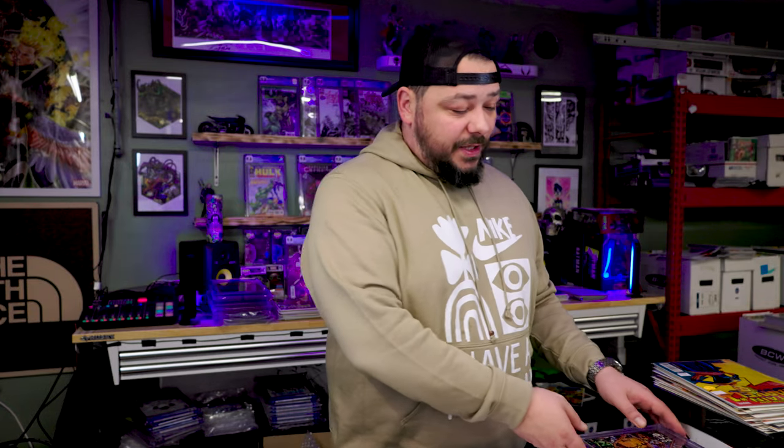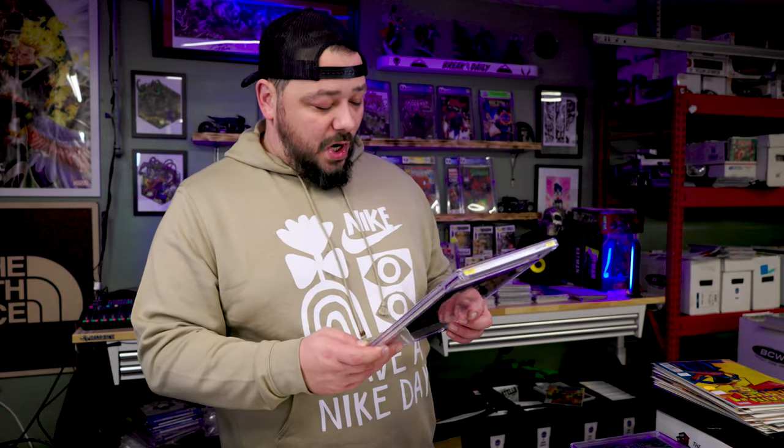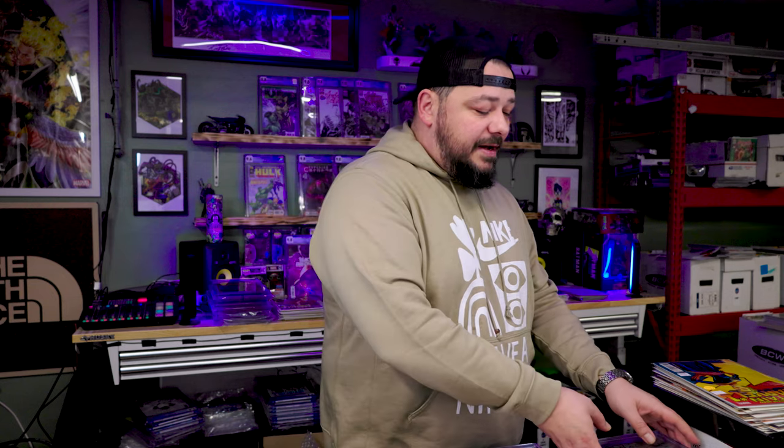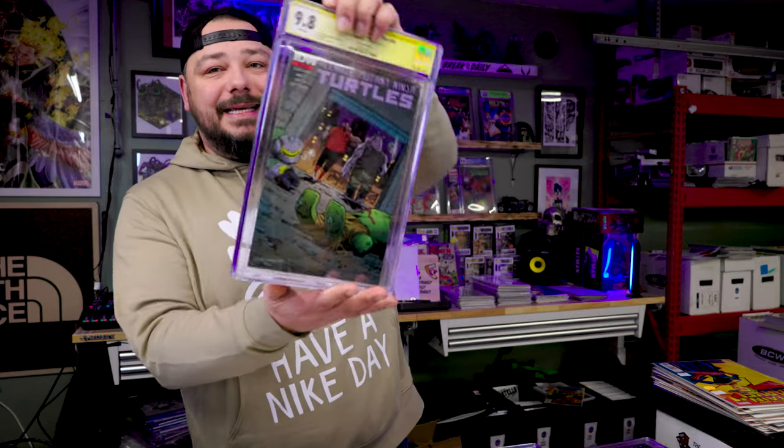One of the bigger books that I was super stoked to get, Infinity Gauntlet 1, direct edition. This is signed by Ron Lim, George Perez, Joe Rubenstein, and Jim Starlin. 9-4 on that guy. Four signatures. That's going in the PC. TMNT number 44, signed and sketched by the man himself, Kevin Eastman.